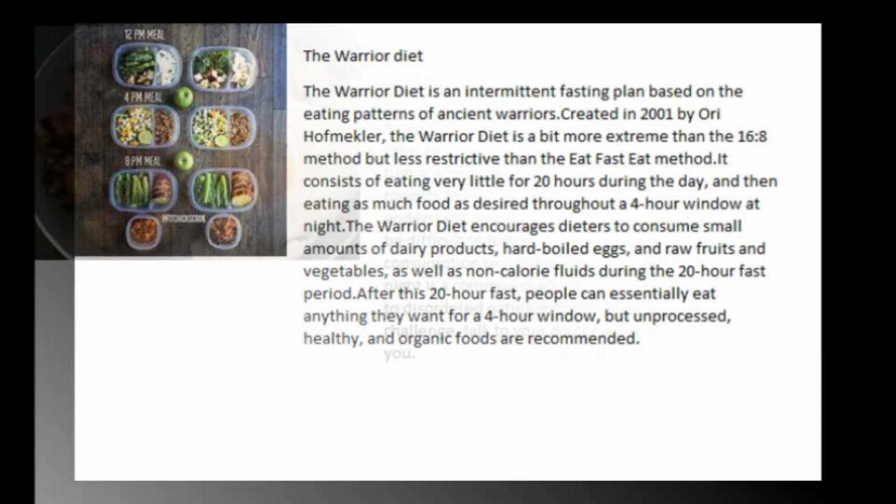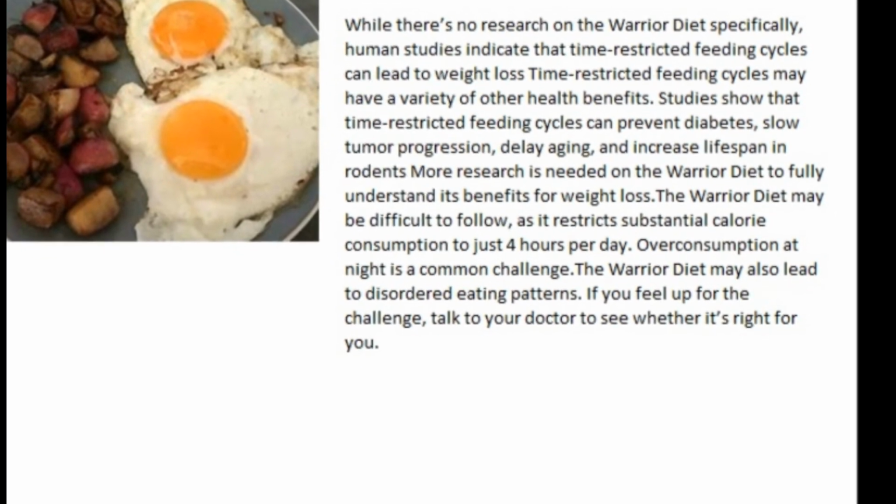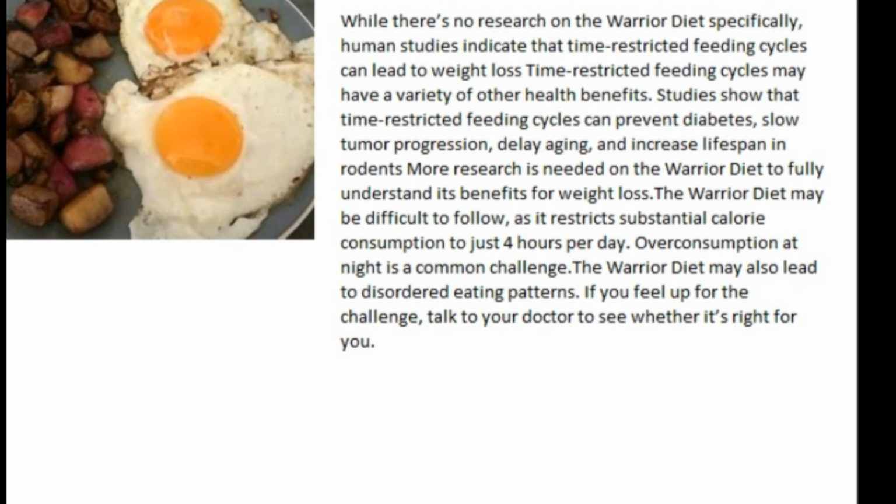While there's no research on the Warrior Diet specifically, human studies indicate that time-restricted feeding cycles can lead to weight loss. Time-restricted feeding cycles may have a variety of other health benefits. Studies show that time-restricted feeding cycles can prevent diabetes, slow tumor progression, delay aging, and increase lifespan in rodents. More research is needed on the Warrior Diet to fully understand its benefits for weight loss.